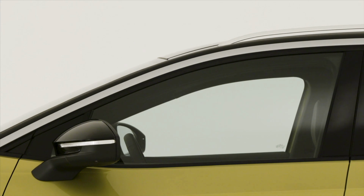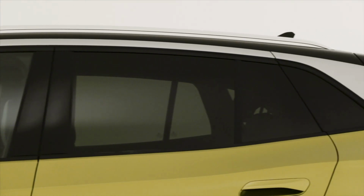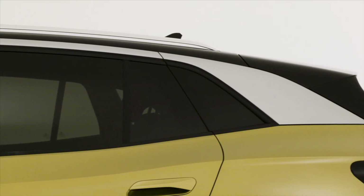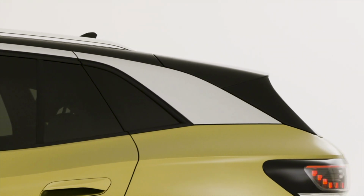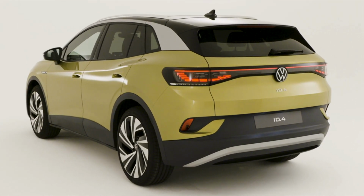Sadly, I won't be getting a test of the ID3 anytime soon because it's only available in Europe, and I actually live in the US, and COVID. But I am hoping that we'll get a chance to drive the ID4 when it gets its official launch. And then, of course, I'll share that with you all here. Fingers crossed. As for Kiwi customers, well, the last we heard, Volkswagen was looking at an introduction to the New Zealand market by the end of next year. But when I have something more concrete, including pricing, I will of course share.